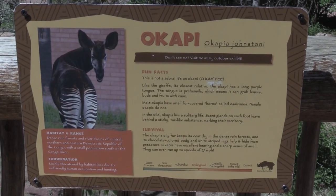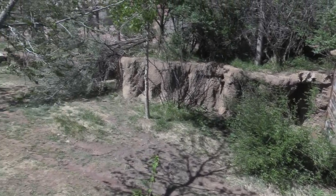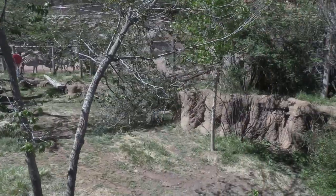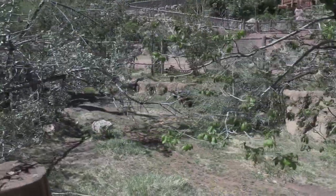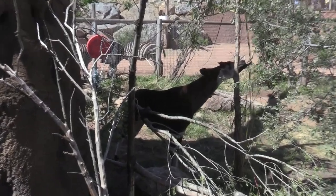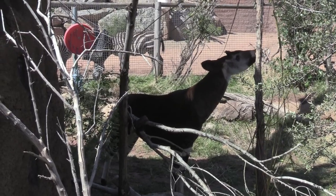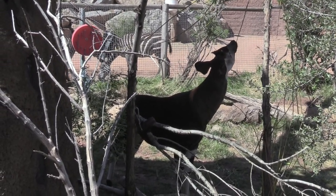All right, we got okapi. Looking for the okapi. I don't see him. There's the okapi, found it. We'll be around the corner. These are such cool looking animals.